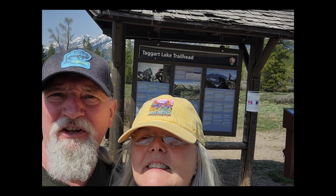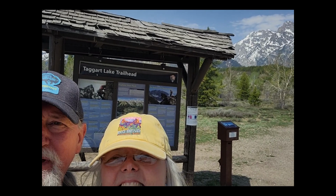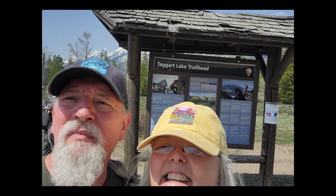All right, we just finished up Taggart Lake Loop. It was actually a very, very good hike. I'm glad we did it. You can see the mountains back there in the background. I actually think I enjoyed this better than we did the Hidden Falls. Hidden Falls was a great trail, but I think this one was probably a little more enjoyable. We did it counterclockwise. Turned out to be a good choice.